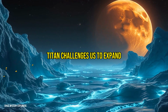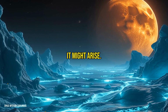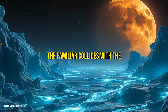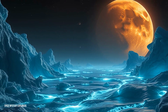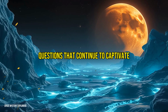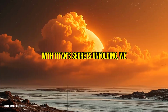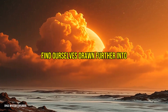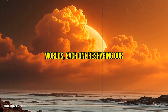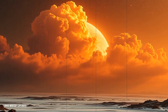Titan challenges us to expand our imagination about what forms life could take and where it might arise. Here on this mysterious moon, the familiar collides with the strange, creating a landscape of endless scientific intrigue and unanswered questions that continue to captivate astronomers and astrobiologists alike. With Titan's secrets unfolding, we find ourselves drawn further into the mystery of these enigmatic worlds, each one reshaping our understanding of the universe's potential for hosting life.